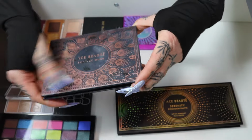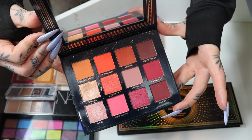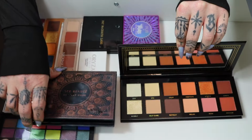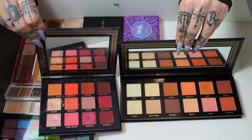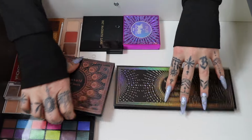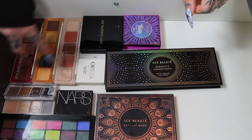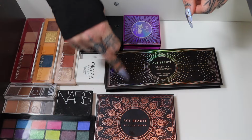I need to clean the front of that. And I love the shadow quality. So I actually think I want to keep both of them. Is that crazy? They look kind of different. I'm keeping them. How many have I kept so far? 3, 6, 9, 10, 11, 12.